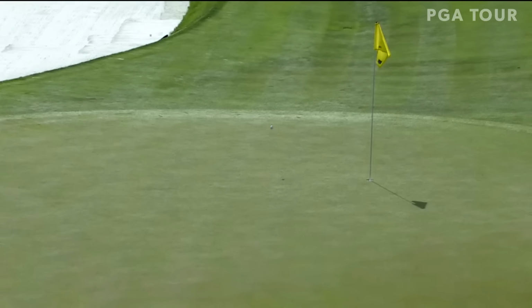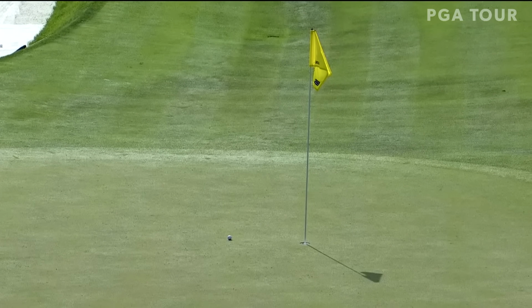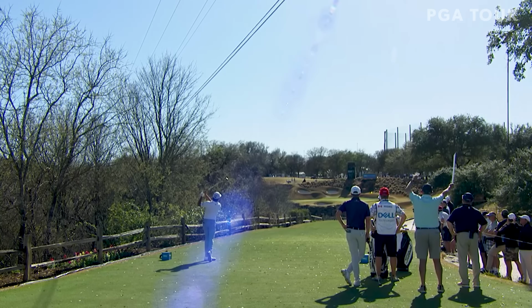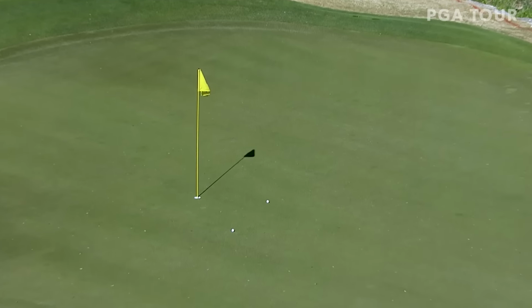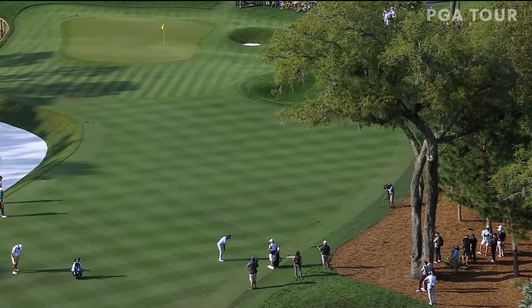Look how straight he hits his irons. The tempo and that rhythm seemingly never changes. Yeah, he's Crenshaw smooth. Really, realistically, he needs to hold this. Oh, honey. It's about as good an effort as you could see. Very nice. Very nice. At the 12th is Homa.